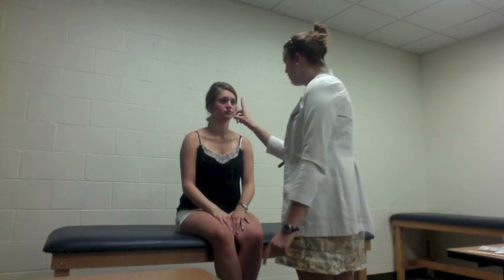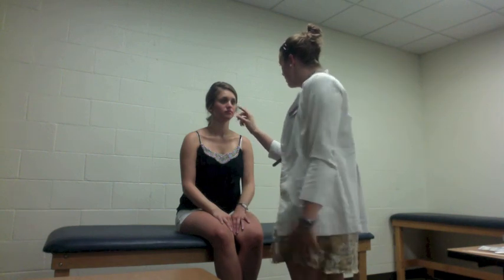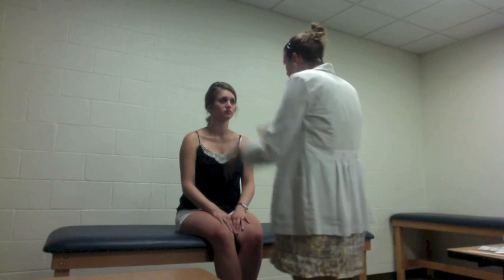Now we're going to check for convergence. If you could just focus on a spot on that wall. Okay, focus really hard. Now focus on my finger. Good. Now back on the wall. Okay, good. You have good convergence. Your eyes constricted and moved in to focus on my finger, so that's good.